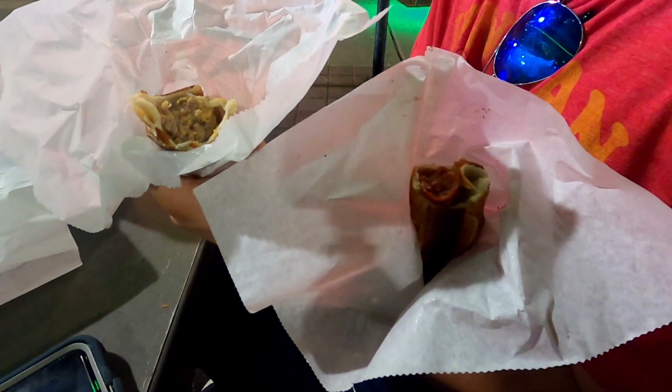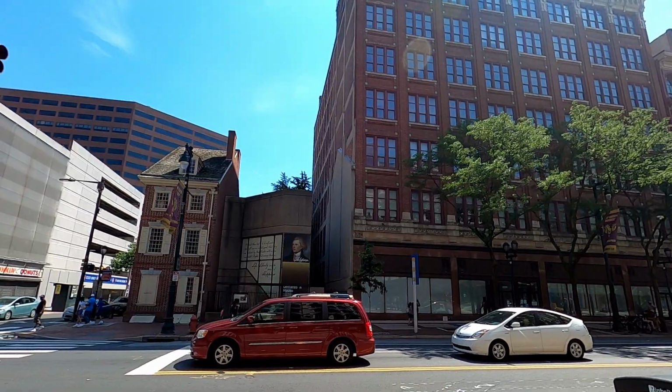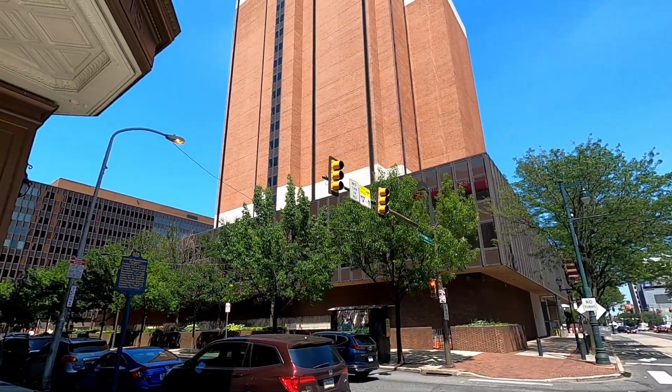I'm glad we're getting the chance to check them both out, but you know, we'll have to try more food here in Philly. Lots more to try in terms of the deliciousness ahead. Maybe some cheesesteaks? Probably. Next on our list of sites to see was Independence Hall. I really wanted to check out Independence Hall.